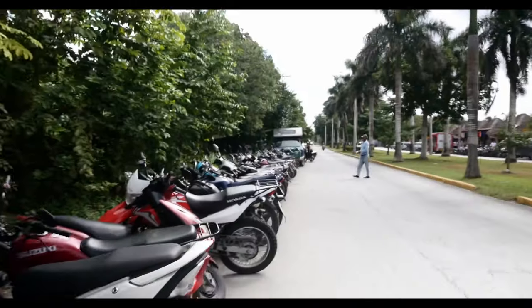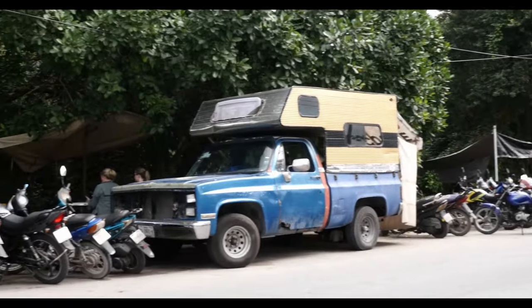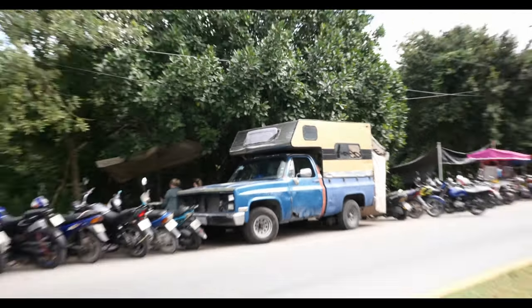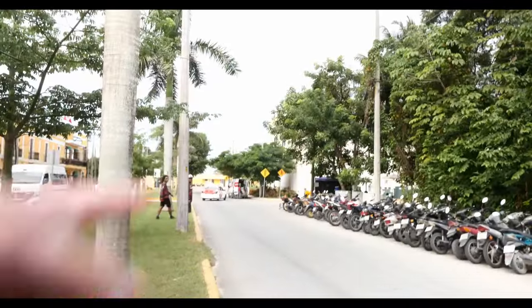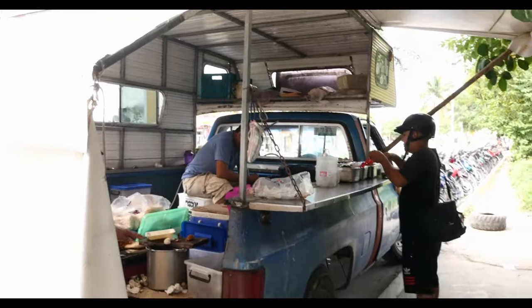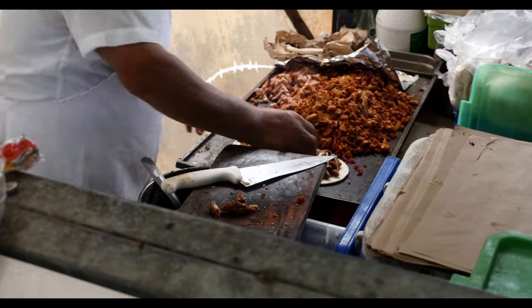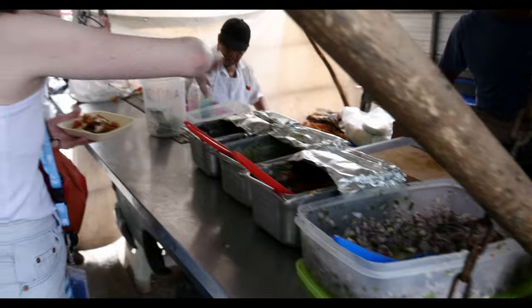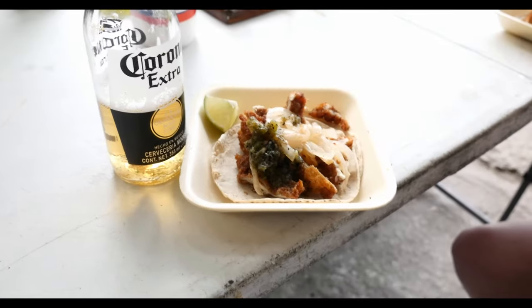So we're gonna get some nice local food. We're gonna pop into Carl's Jr. That's the famous blue truck. And then a little further down. Food truck. Yeah, that's what it says. The cruise port is literally just right back that way. You have to kind of come out of the area and cross the street. But this is where we were told to go. Yeah. Looks yummy.